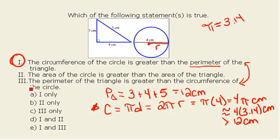Now we know number 1 is valid. We would have to check our other assumptions, 1 and 2. We know that it can't be both 1 and 3 because the circumference of the circle cannot be both greater than the perimeter of the triangle and smaller than the perimeter of the triangle. Therefore, we need to check statement number 2.